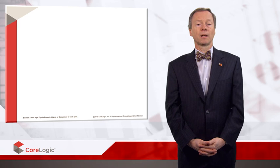Fortunately, home prices in most of the nation have risen briskly, up about 5.5% in the National CoreLogic Home Price Index through the year ending September 2015. In CoreLogic's latest report on home equity, we found that if you add up the equity of all the homeowners with a mortgage in the U.S., their equity grew by $741 billion over the year through September.